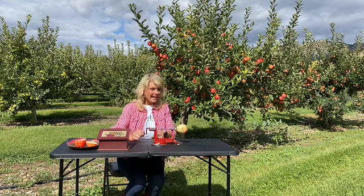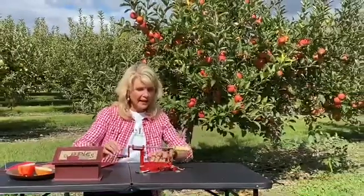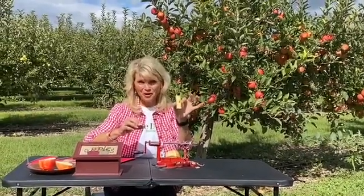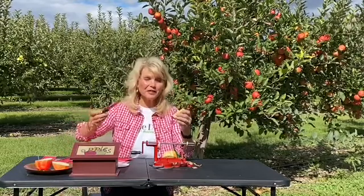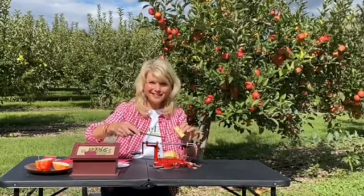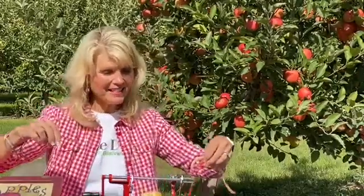Okay, now is the fun part. We slip it off. And what do we have here? This is, whoa, an apple core. That's what that's called. So if you want to be really smart in front of all your friends, you say, I know what that is. It's an apple core, the middle of the apple. And what do you think these are? These are seeds. More seeds, apple seeds. And here's the stem. And this is the skin.